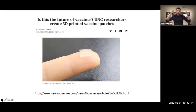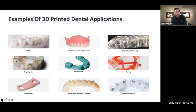So I want to bring the lens back off dental and show you what's going on in other industries. Other industries, like automotive and consumer goods, are using 3D printers to make everything from eyeglass frames to football helmets to running shoes to parts on cars. So any industry right now is being disrupted by additive manufacturing. Coming back to dental, it's not just about splints, and it's not just about models. Anything you see here on the screen can be 3D printed: surgical guides, even flexible gingival masks, lots of different parts and pieces.